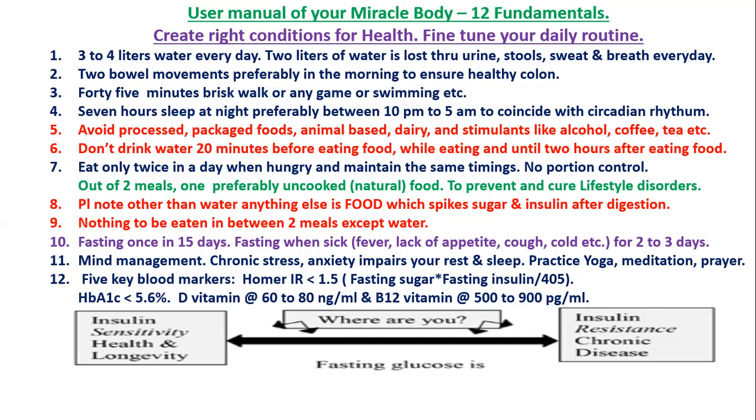So you find your convenient time based on your work schedule and all that, right? You can have your first meal whatever time you want. Then the second meal you can have again when you feel hungry, preferably in the evening, preferably before 7 o'clock, friends. So that's where you're having 2 meals, right?